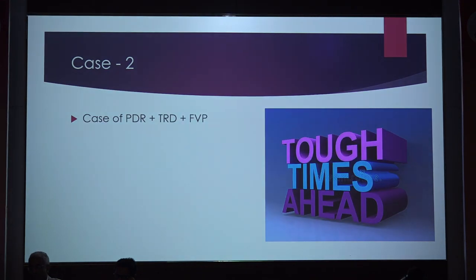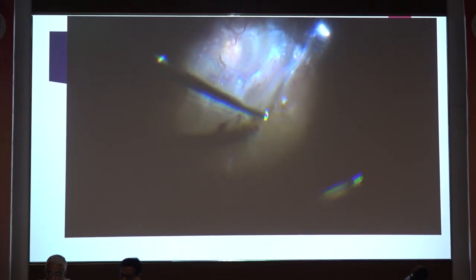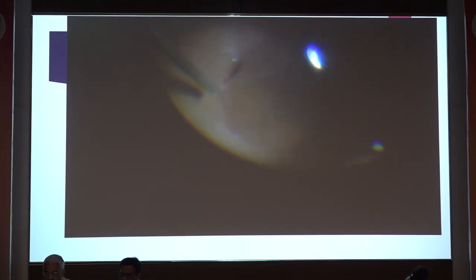The second case is, as you say, the sleepless night. So we had one PDR case with TRD and FVP. We planned this case knowing that it will require a long time, and the total macula was covered with the membrane. Anti-VEGF was given 2 days before. As we started vitrectomy from the periphery, we can see there are lots of focal attachments.